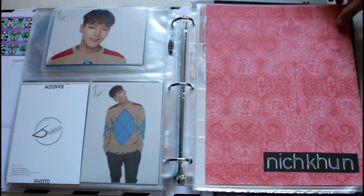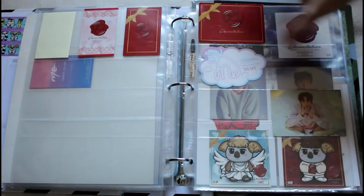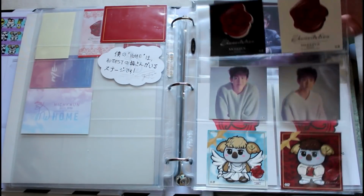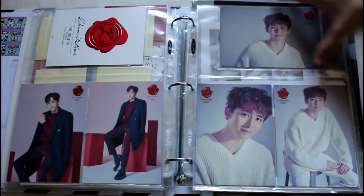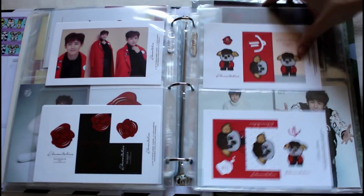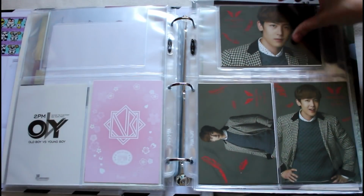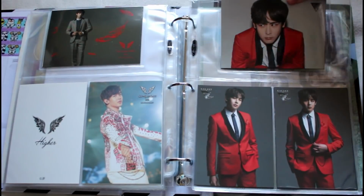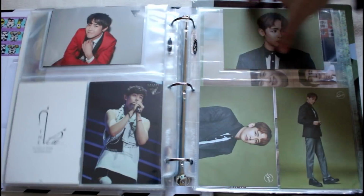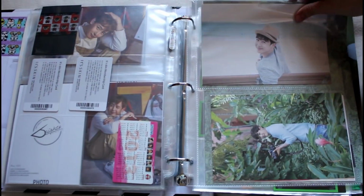And then we have Khun here. I do have quite a few of his things coming to me, especially from his latest concert. And then these are all trading cards from various group stuff and miscellaneous cards.